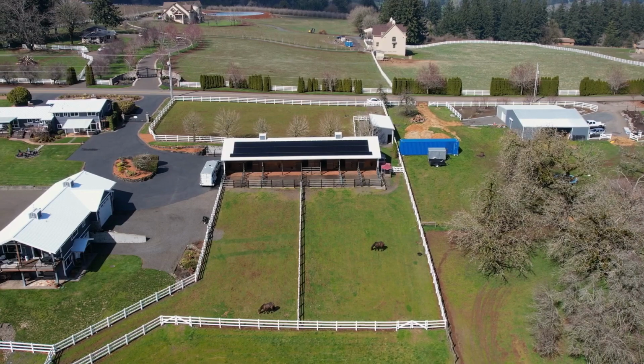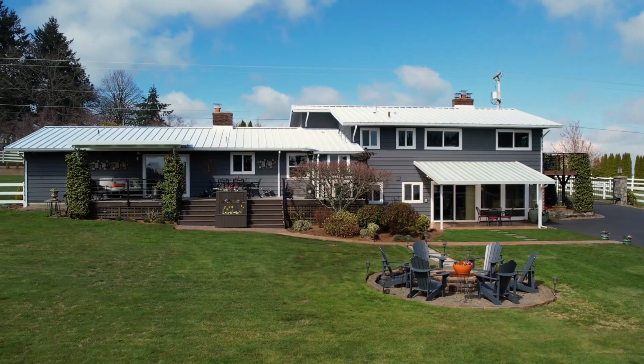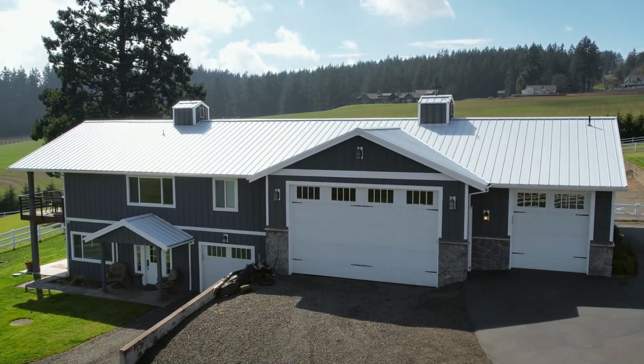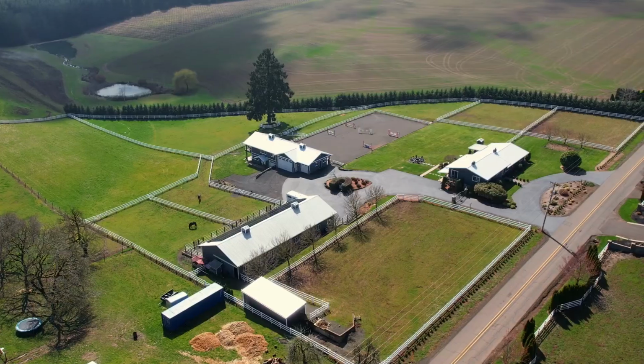Fully fenced and cross-fenced, this serene retreat includes a main house, currently a successful vacation rental for 13 years. A guest barn with a custom viewing room and additional bunk space. Plus an immaculate horse barn.